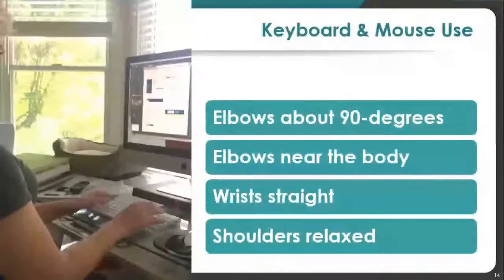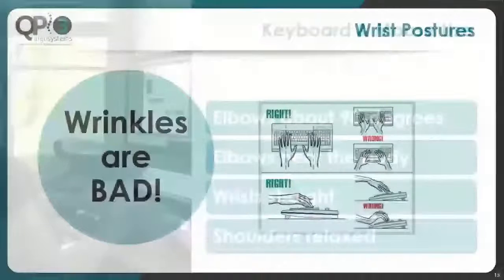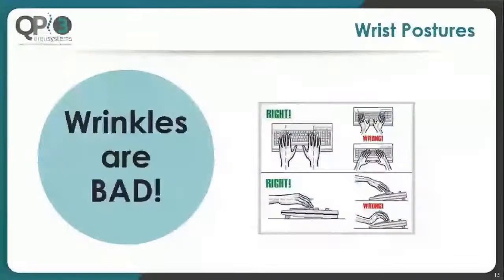near the body. Again, avoid those chicken wings. Wrists have to be straight. My wrists are straight. The tendons going through my carpal tunnel are pretty comfortable and straight, not being stressed. If I start bending my wrist, that's going to cause an awkward position. Again, we want the shoulders relaxed. Sort of see a theme here, don't you? And wrinkles are bad. So if I'm typing and my wrists are wrinkled here or wrinkled there, wrinkles are bad.